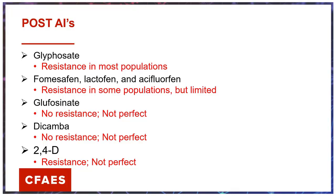Post-emergence, you can use glyphosate, but many of our populations have resistance to it, especially if you're getting it in a new area. It's probably being carried in from somewhere that already has the resistance. You can use fomesafen or lactofen. The problem is that we have resistance. We know in the state of Ohio we have three-way resistance: Group 2, Group 14, and Group 9. All right? So you have to be careful about the fomesafen and lactofen not working.